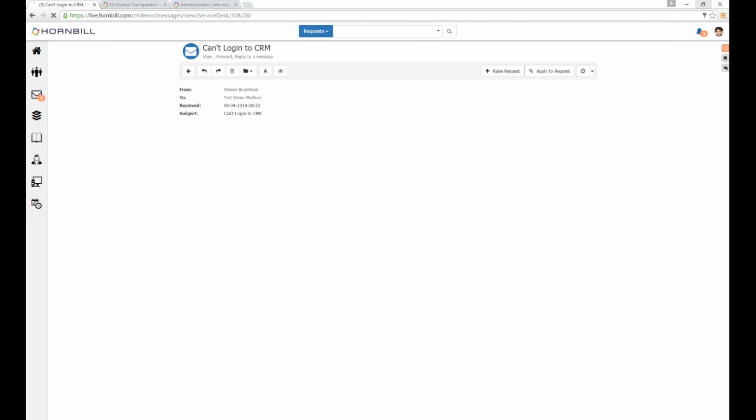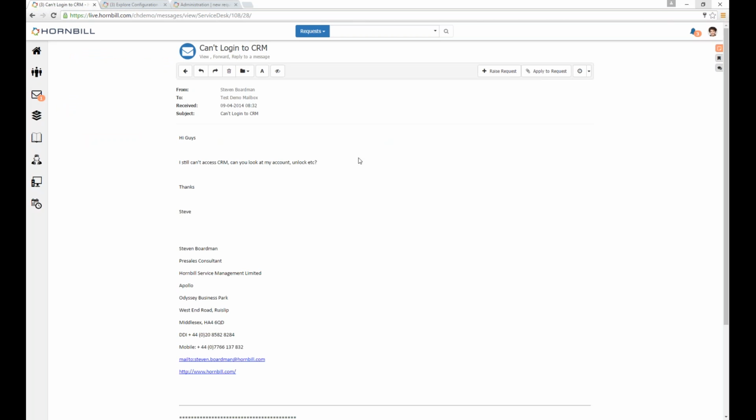And from there, we can set up autoresponder rules, very similar to Supportworks, so automatically log and update tickets, but we can also raise requests directly from email. So this will be the other way of the customer being able to get in touch. They can go through the Self-Service Portal, they can send an email, or obviously they can give you a call.